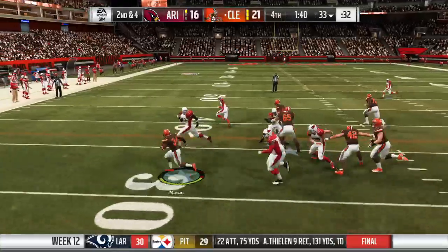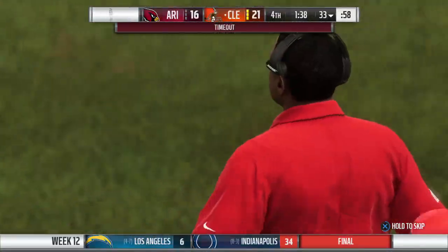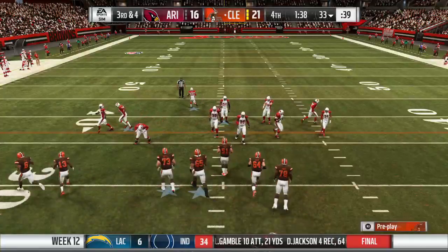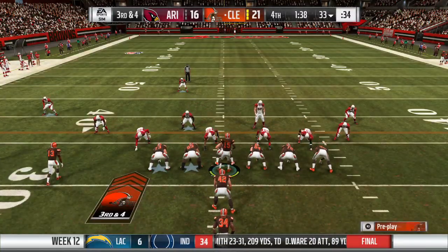Now they'll run it on the toss. Trying to bounce it outside, but he's only able to get it back to the line of scrimmage. And now we're going to get a timeout here called by the defense as they'll talk it over here before what will be an important third down.